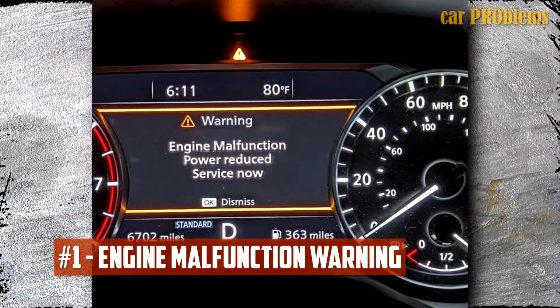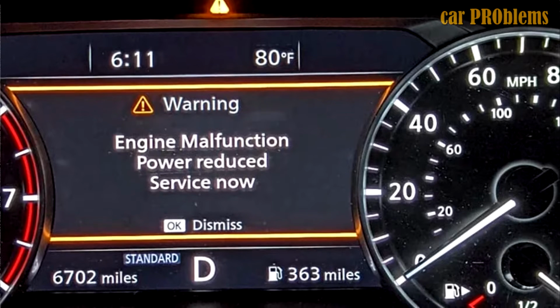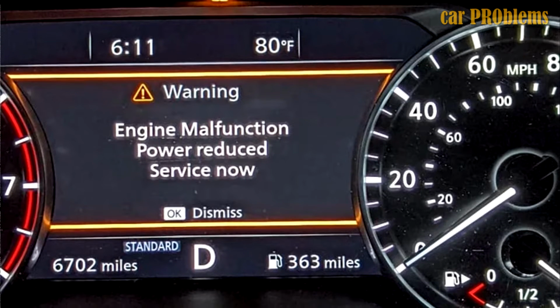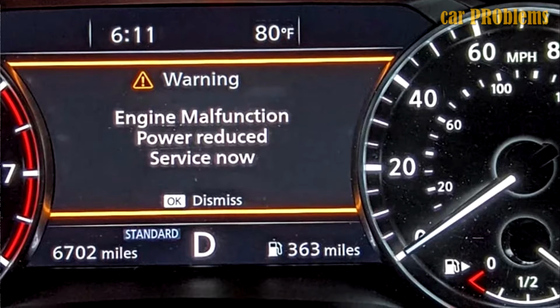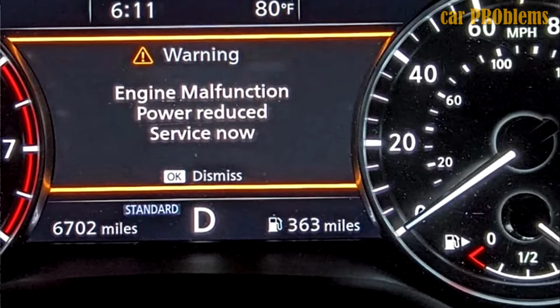Engine malfunction warning. A few owners reported that the power is decreased and that the SUV begins to display an engine malfunction warning. The vehicle's performance suffers greatly as a result. Even though the problem was taken to the dealership, it was never resolved.